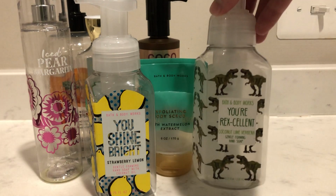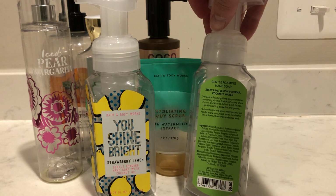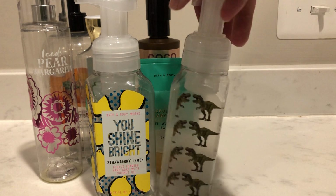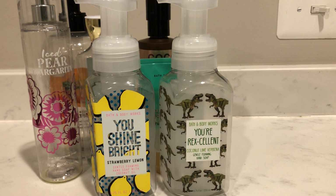The next item I used up is another foaming soap. This is the Your Excellent Coconut Lime Verbena. Key notes are zesty lime, lemon verbena, coconut water. So I've used up several of these. You'll find several more in my videos. Love it. I'm glad that it has come back again in the fall. Will I pick up more? I don't know. We'll see. Probably not for a while, but I'm glad that it has become readily available in stores again.